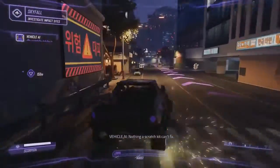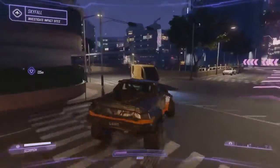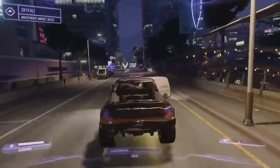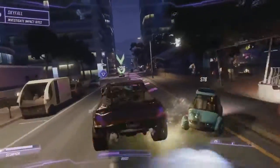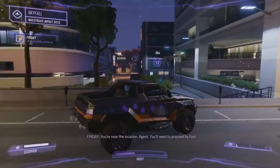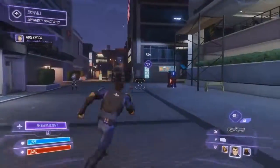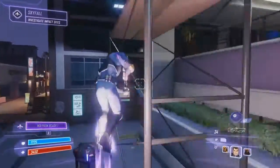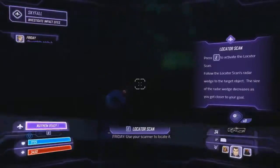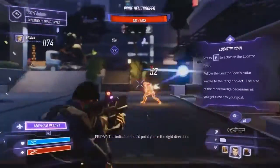Trying to scratch it, can't fix. You're near the location, Agent. You'll need to proceed by foot. Hollywood is on the case. The fragment is somewhere in your vicinity. Use your scanner to locate it. The indicator should point you in the right direction.